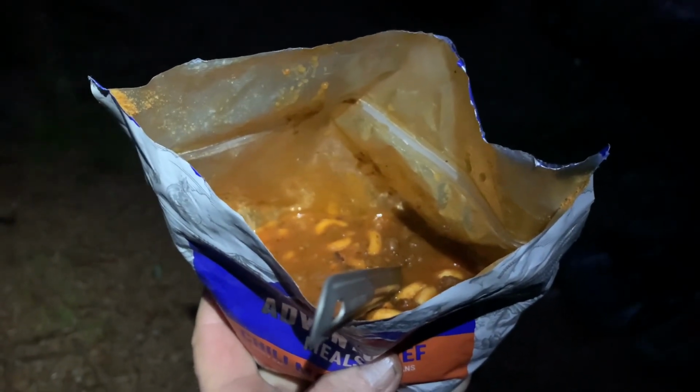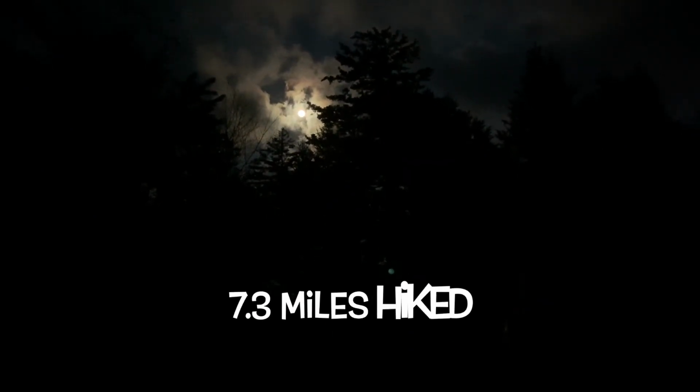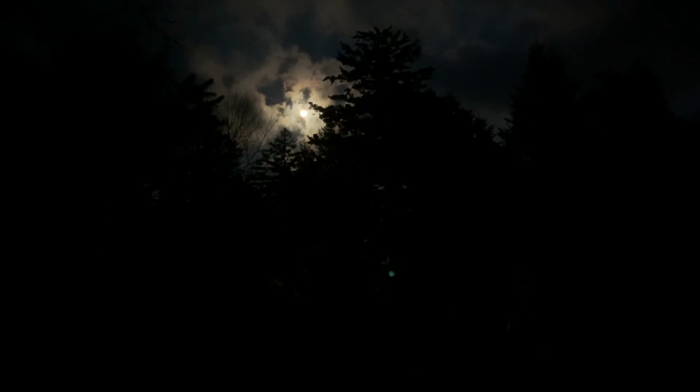Sure is. It's a full moon over Mount Collins Shelter, and there's a lot of chatter going on in the shelter. So I'm glad we went back behind it. But that moon is just a great way to finish the night. We'll talk to y'all tomorrow. Adios.